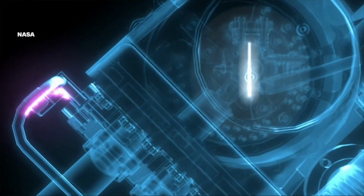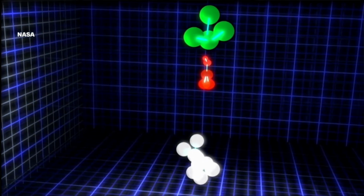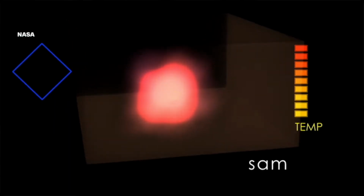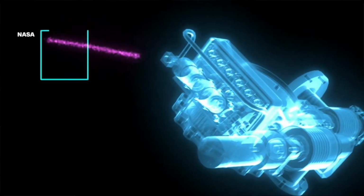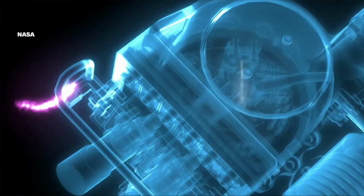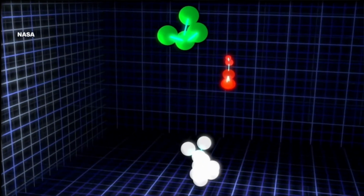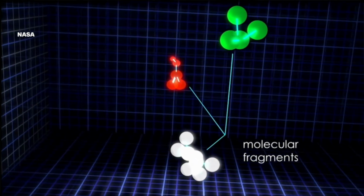And so searching for organic carbon on other worlds can tell you maybe if there was life, but more likely than not, what it's going to tell you about is whether the building blocks for life were ever present or are present now on Mars. And so that is kind of what we've been focused on using the SAM instrument on Curiosity.